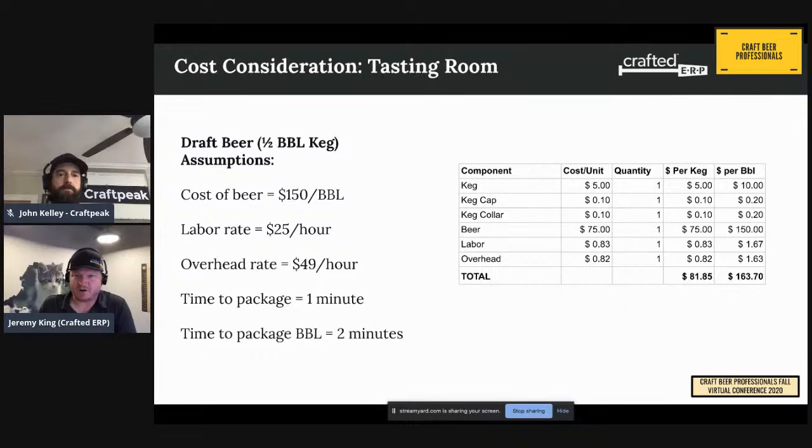Specifically for kegging, we're assuming that the time to package or fill a half barrel keg is 1 minute, and we are doing half barrel kegs in this particular instance. The time to package a full barrel is 2 minutes, because throughout this entire analysis we're going to bring things to a cost per barrel, so we can do these comparisons depending on different formats, volumes, etc. That's the best way to do these comparisons.